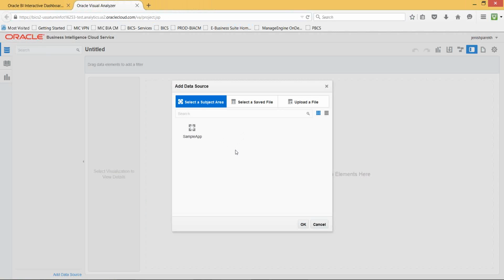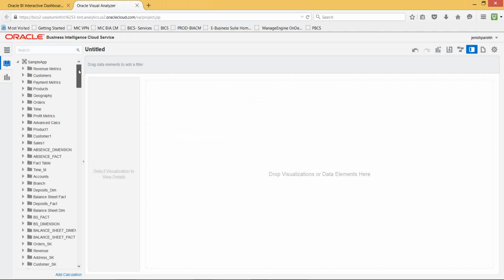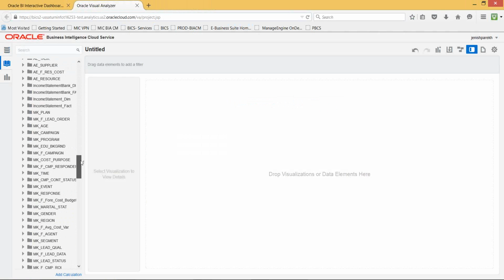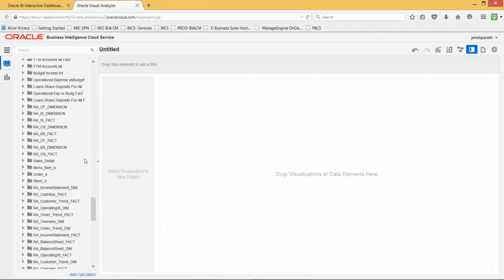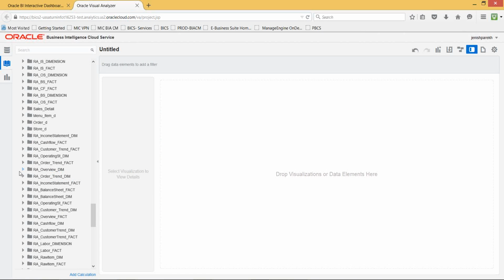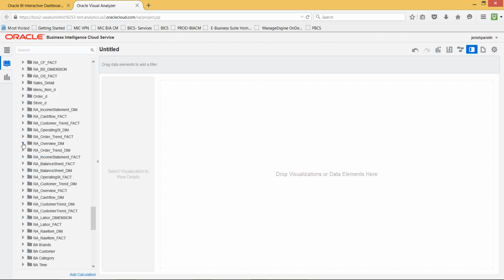Here we are presented with the home page of the visual analyzer. Here we are given 3 options: either you can use the existing data model, or you can use a previously uploaded file, or you can upload a brand new file. Let's take the example of our pre-built data model here. I'm going to use the restaurant analytics data model and the overview model, and I'm going to show how I can create a brand new project based on this.